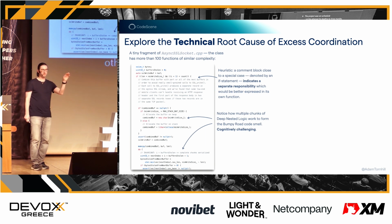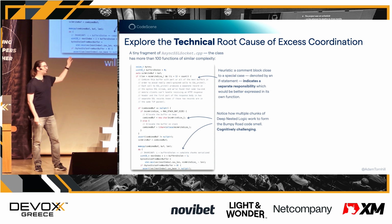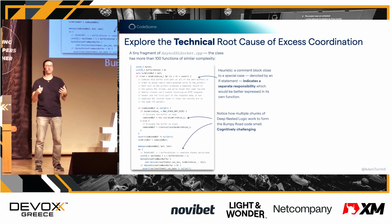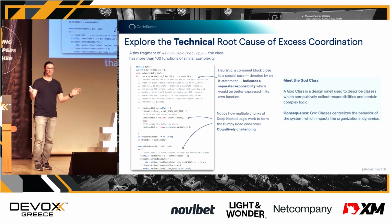We see that there are chunks of deep nested logic, and there are multiple chunks of deep nested logic after each other. This is something I call a bumpy road code smell, right? Just like you drive on a bumpy road, that will slow down your driving speed. Bumpy roads like that in code is going to slow down your code comprehension speed. It's going to make it harder to understand that code. It's cognitively challenging. So if we take these code smells, and there are many others there, and we combine it with the fact that this particular class has more than 100 functions of similar complexity, then I think it's fair to say that what we have here is a God class.